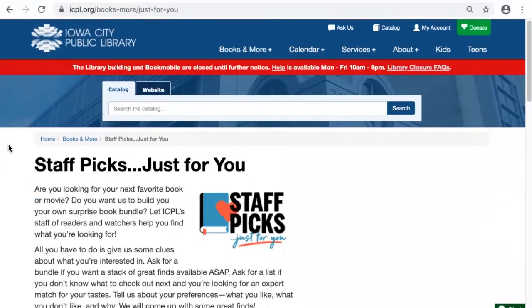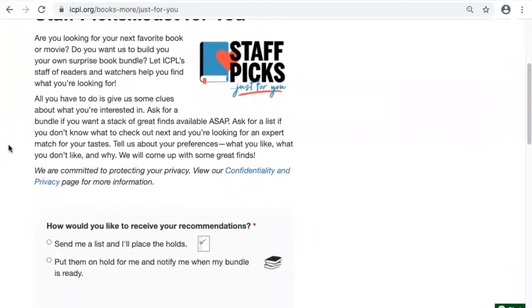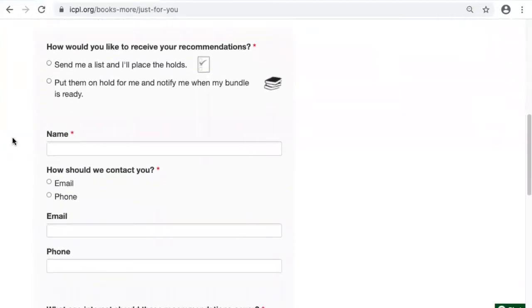This new service of ours connects you with library staff who will scour the collection for you and find fantastic books you didn't even know you wanted. So you'll start by giving us some information about yourself and your favorite books, and then we'll be able to make some suggestions for you. The first question you'll have to answer is what form you'd like it to take. You can either ask for a list of 3 to 5 book recommendations, and you'll get that as an email or a phone call.